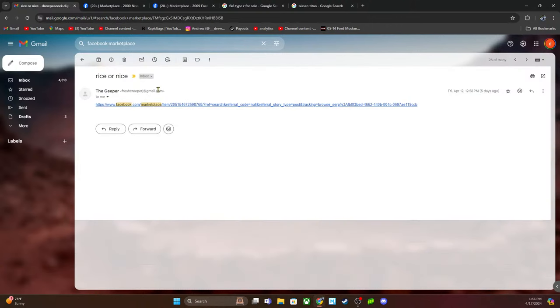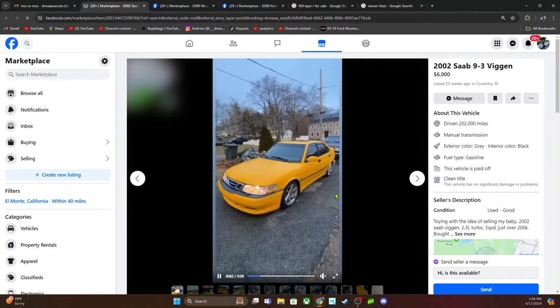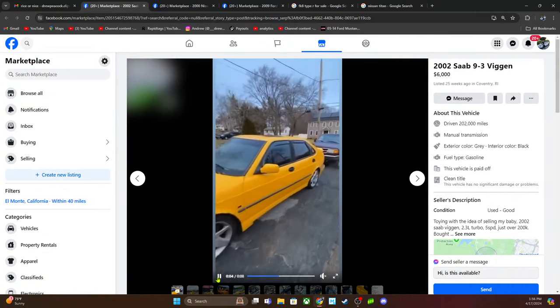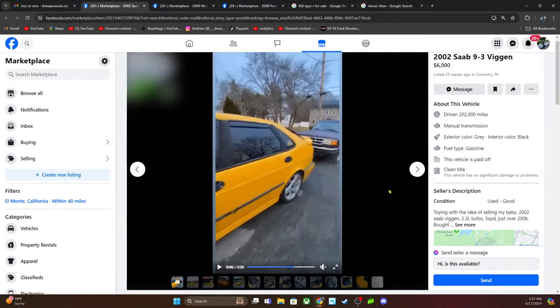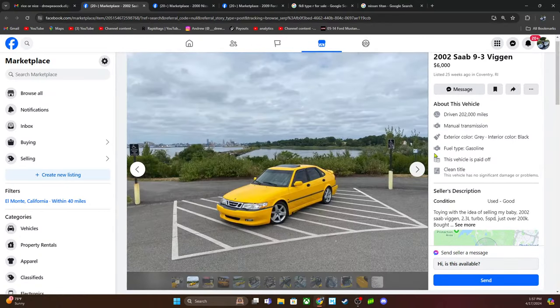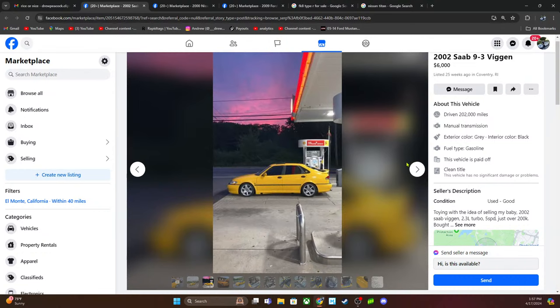Rice or nice. Here we go. Okay. Sick, sick, sick. Saab. We don't see too many Saabs on the channel. Is it a tuner car, though? Or is it going to be a full-on ricer? Let's see. It don't look that bad. Definitely doesn't look that bad. It looks like it's in Rhode Island.